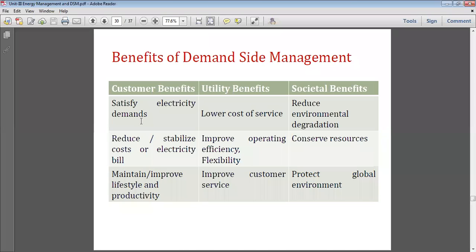Now, improving the customer service. Definitely the customer service is going to improve. The people working in MSDCL, or in the distribution company, have less burden of load shedding, and they can work for the customers. They can improve the customer service because of the availability of the power.